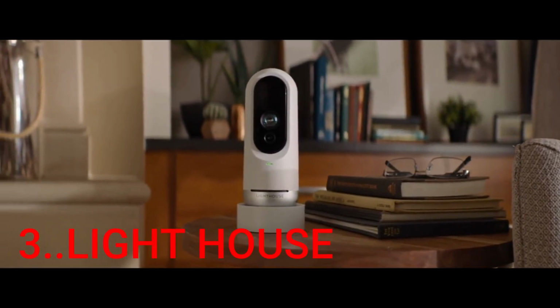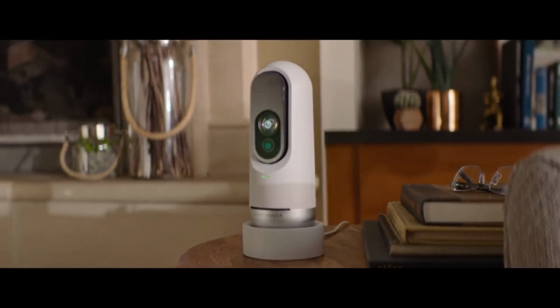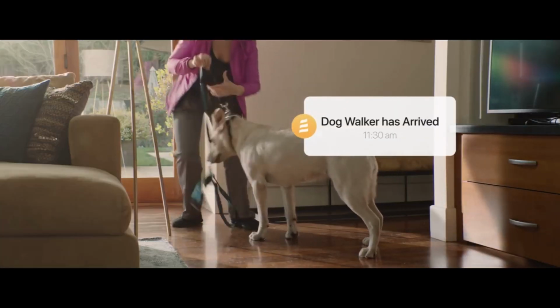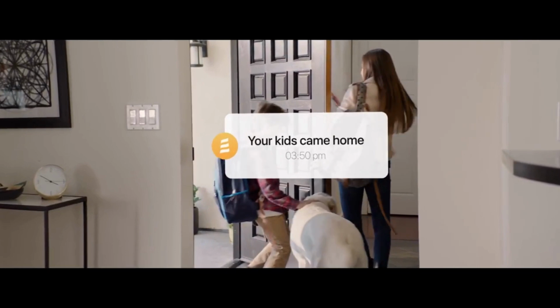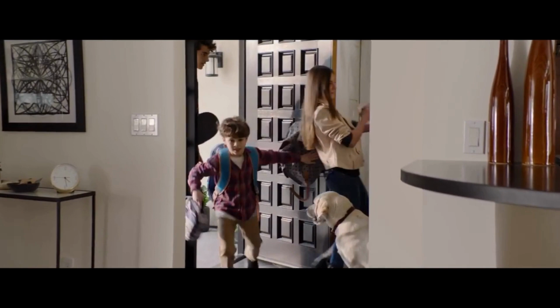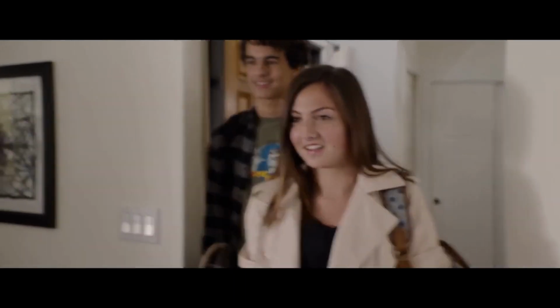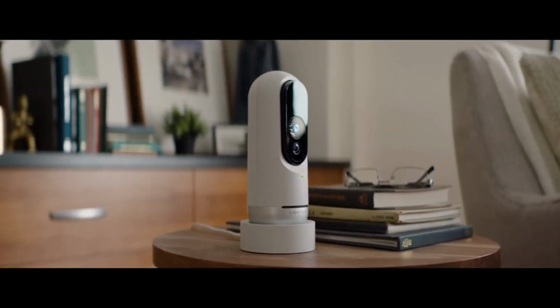Luckily, you also have this guy to keep an eye on things. Lighthouse is a new kind of smart home device that's actually smart. It knows the difference between your dog walker, and any unexpected dog walkers. Ask Lighthouse to let you know what time your kids get home from school, to let you know if they're running late, or if Sarah comes home with a Brad. Lighthouse will recognize that she has a guest with her, and Mom's notification gives her a chance to welcome him herself.